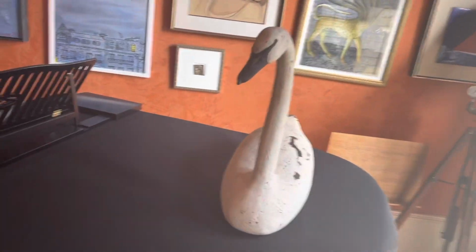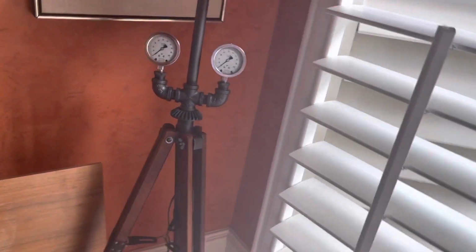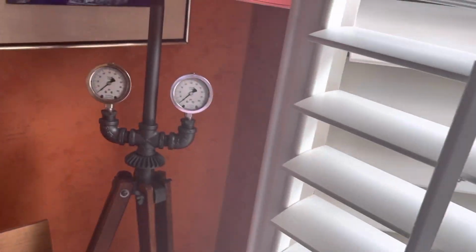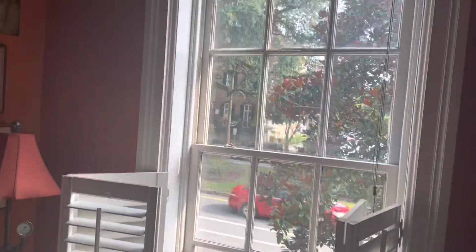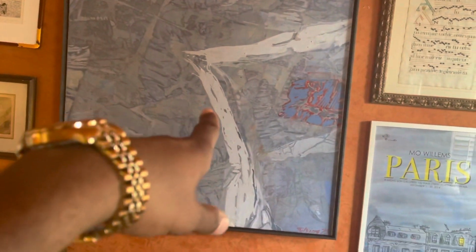Have a swan. I'm not gonna touch a swan. You have, it's like an easel, or maybe a podium, something like that. Y'all, check out this lamp. I like this lamp, this is dope. It's old school, I need to find out where they got that from so I can get one like that. This is outside again. Gotta be careful where I walk because I don't wanna knock over nothing that I can't pay for. More pictures, this picture of Paris. I don't know what this is, this is very pretty.